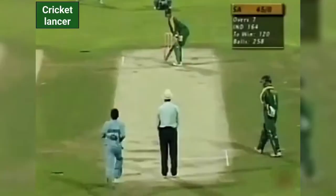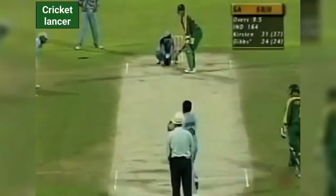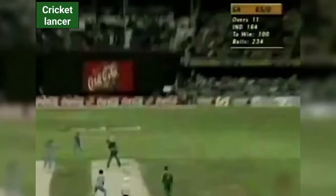It's quite a big difference. Steered away. This may go to the boundary. Yes, it will. Oh, he's got that away nice and fine. It's running away for four as well. Round beautifully lit at night. And that's a big hit too. That one's going way over the top. Is it on the roof? Oh, just short of it.